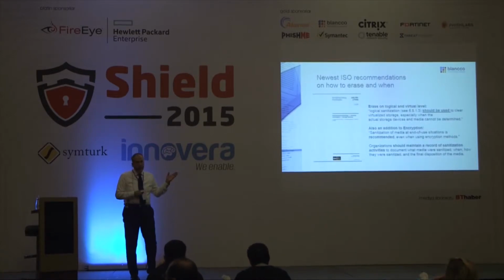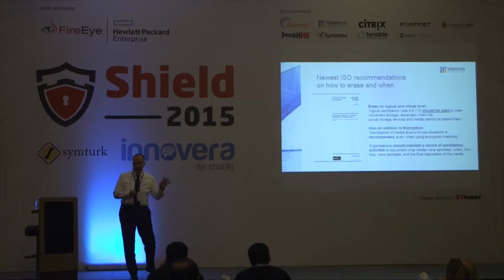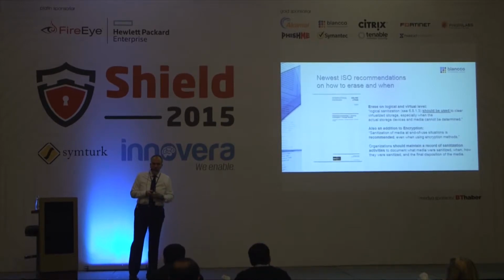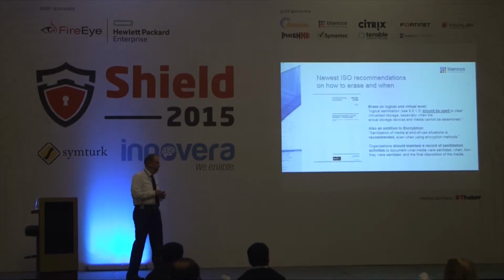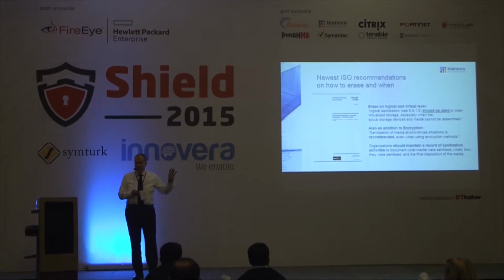And also, this is the newest. It has to do with the cloud service providers mostly, and IT service providers, ISO 27040. And they also include the virtual level there. And that's obviously good news for us because we have software where you can erase virtual machines. You can erase files from the system and also logical units inside data centers. But again, you can get your hands on these documents if needed from the ISO organization.